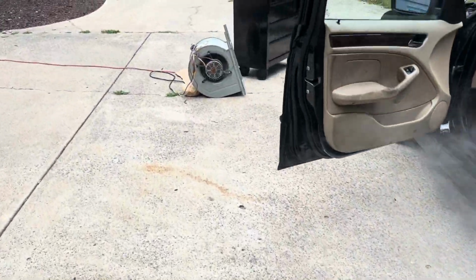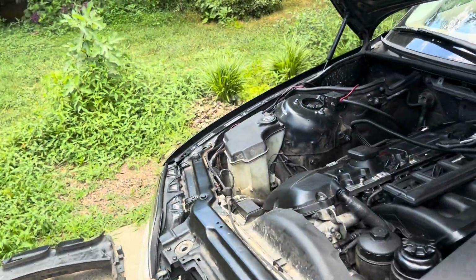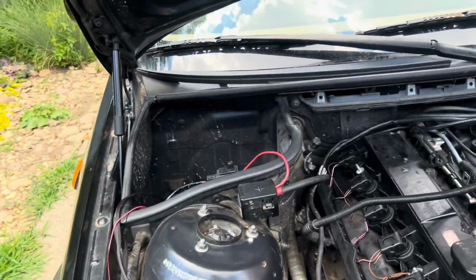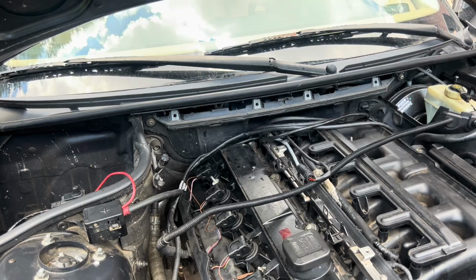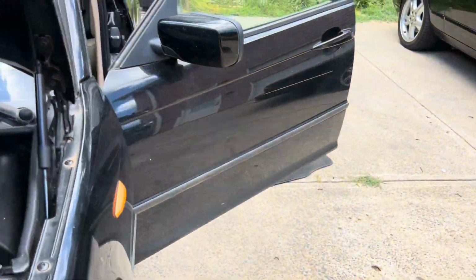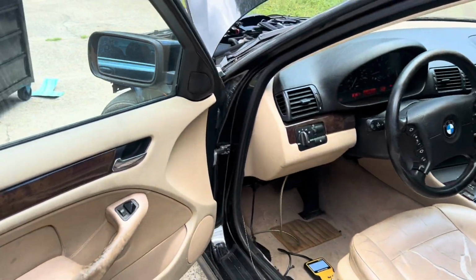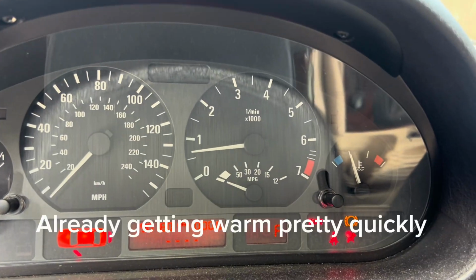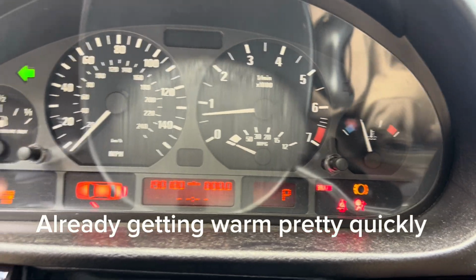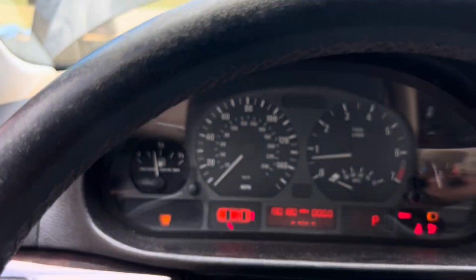Well, at least it's running. I think that's a really first start to it. Because when I went to see it, it was literally just trying to crank over, and it wasn't happy at all. So this is, I guess, slightly good news. Let's see if it goes in gear.